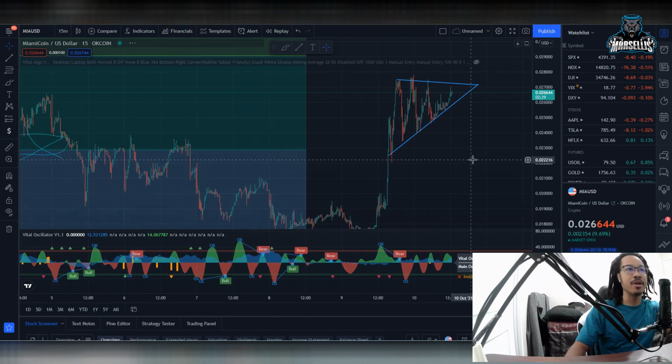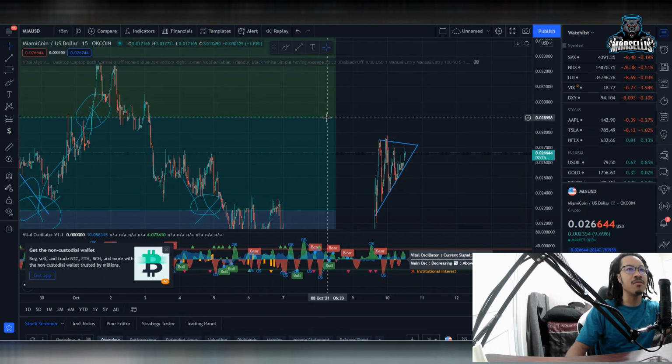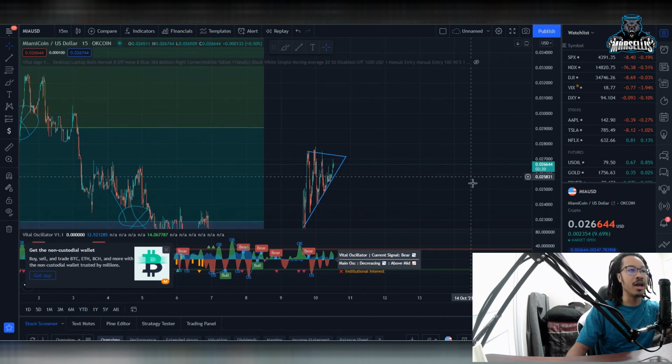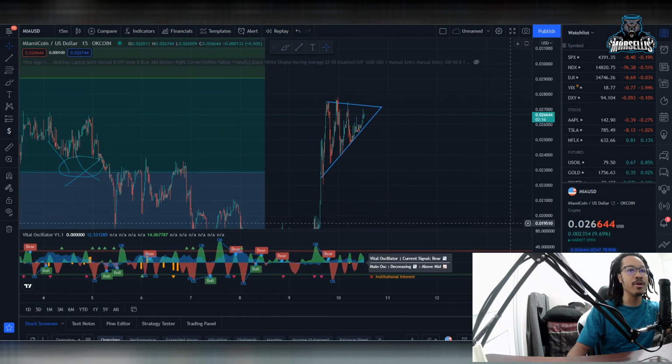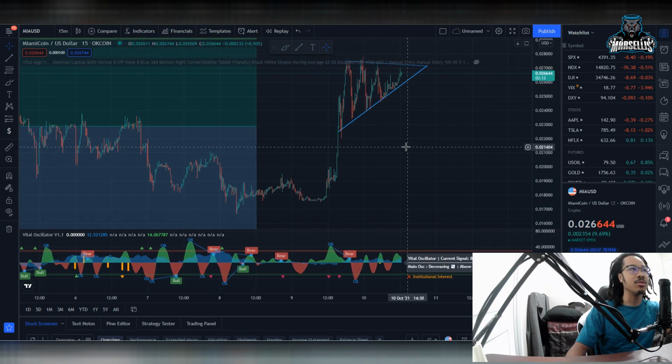So this is about to be pretty big here with Miami coin. We're about to see a big jump here, probably to this next Fibonacci retracement level over here and break 3 cents, and then possibly up to 3.5 to 4 cents. So we're definitely about to see some big movement here in Miami coin. You definitely want to continue to watch out for that and see exactly what's happening.